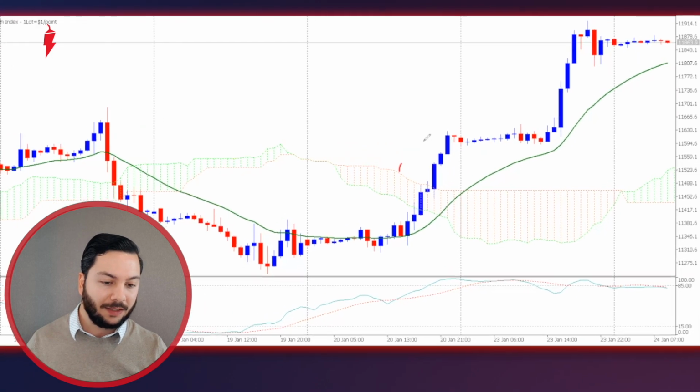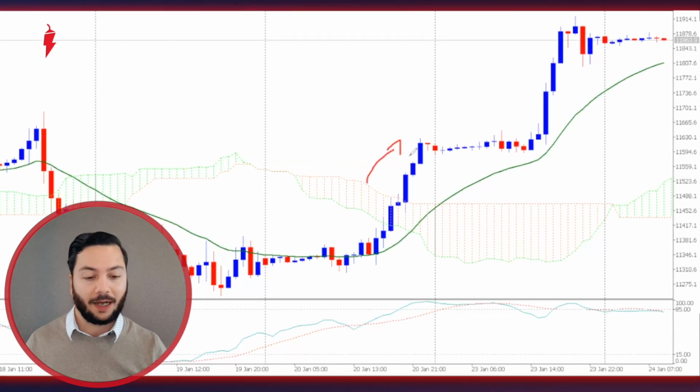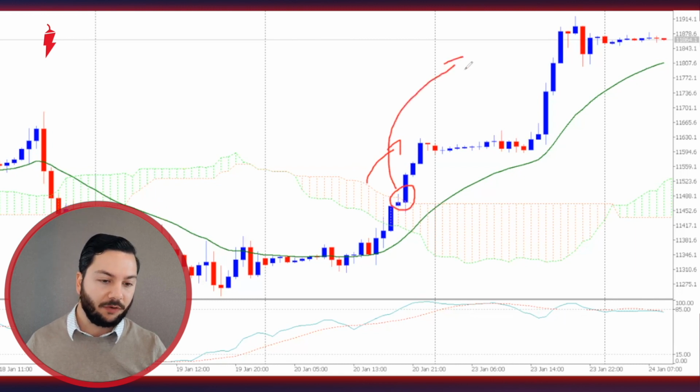When the price is above the Ichimoku trading cloud, it gives us an indication that the price is going to continue moving further up. At the moment, it has been above the trading cloud since Friday. We can see that since Friday, we've had a very strong price movement. The price is, of course, also above the trend line, which is the 20-day exponential moving average.